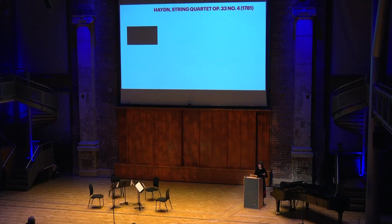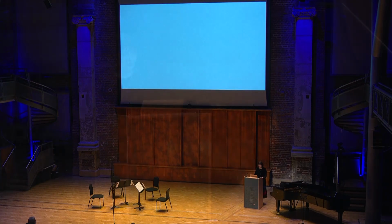Again, Haydn did the thing of starting the whole quartet with this chord, in a very witty way, as he always does. So again, a moment of surprise. You don't expect it to be the first chord in a piece.